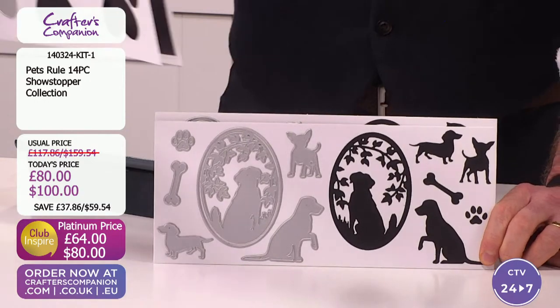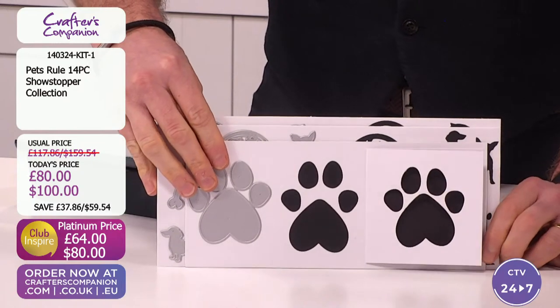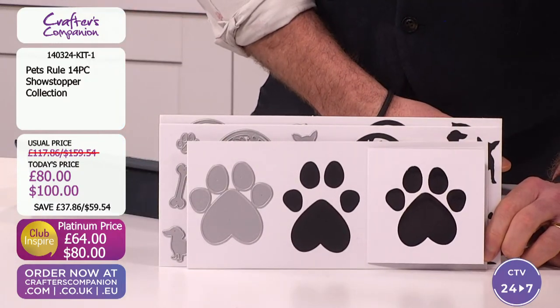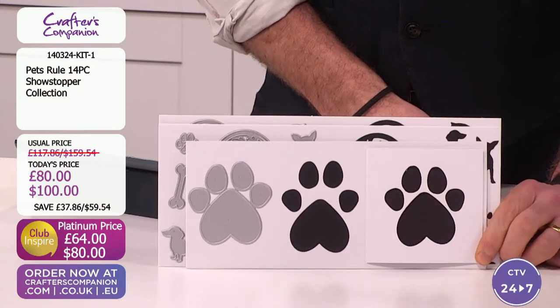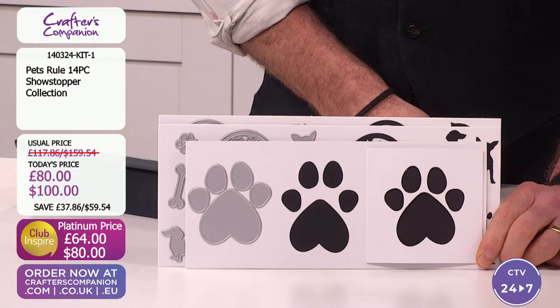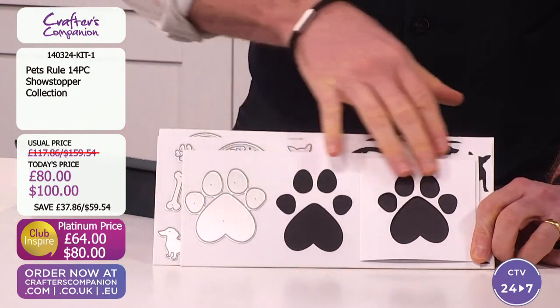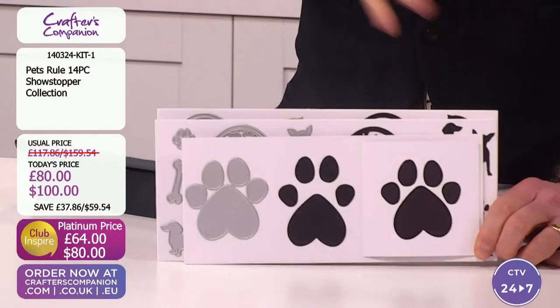Now, next die. I think one of my favourite die sets ever. It's called Talk to the Paw. It's brilliant, isn't it? How cool is that? It's so cool. How have we not had a paw die like this before? It's brilliant. Absolutely brilliant. And you've got all of those dies separate. So again, if you only want to have three little toes there, you can, or however you want to do it. It's entirely up to you.